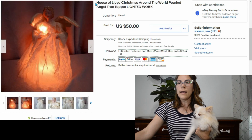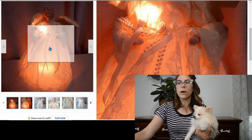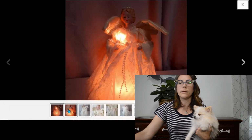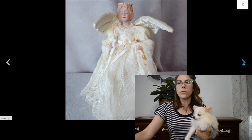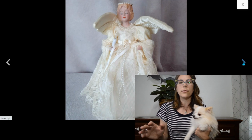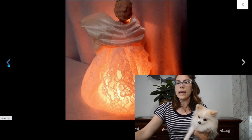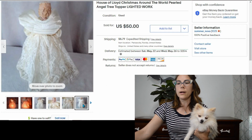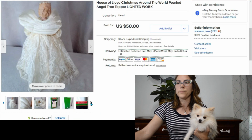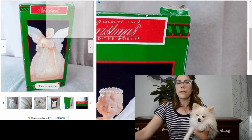Okay, this next one is a House of Lloyd Angel Around the World tree topper. And in this front photo, you'll see, and I've talked about this before, if you have something that lights up or should do something and you can show it in a static picture, show that in your cover photo. That way when people are looking through, they don't just see this plain angel, they see the light up angel. So if they're looking for that particular item, they're gonna click on yours first. So this one I paid $3 for, and she had the box, and that sold for $50.